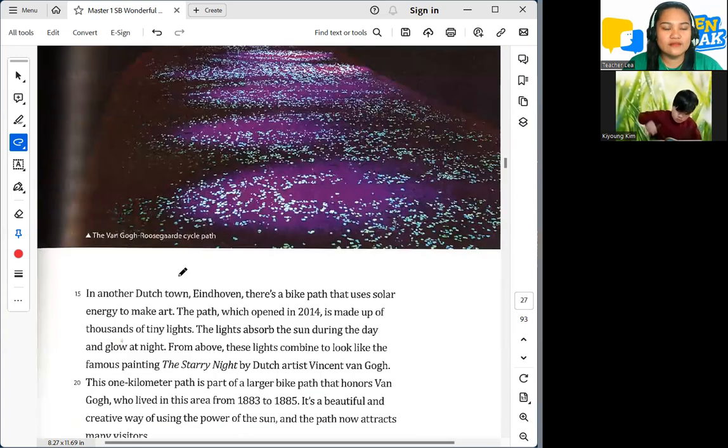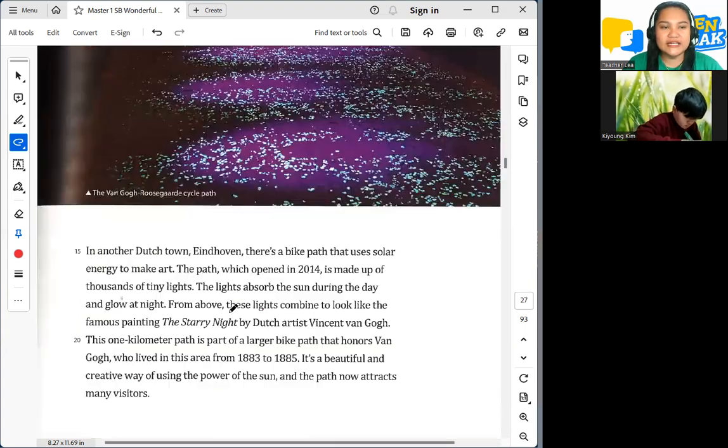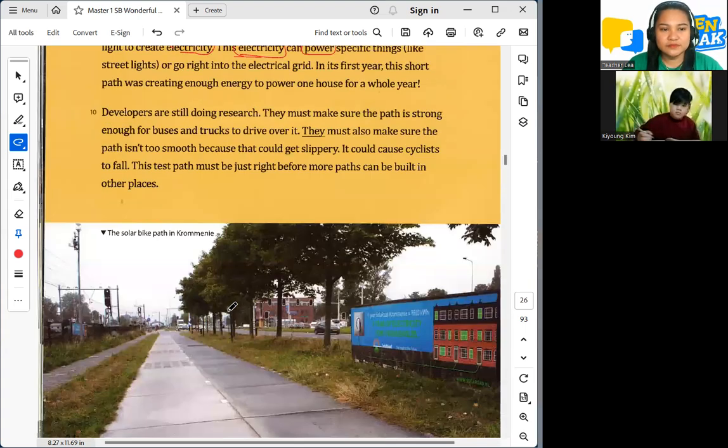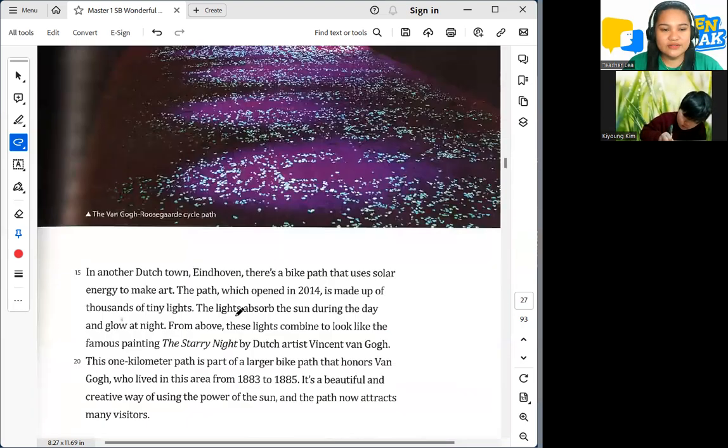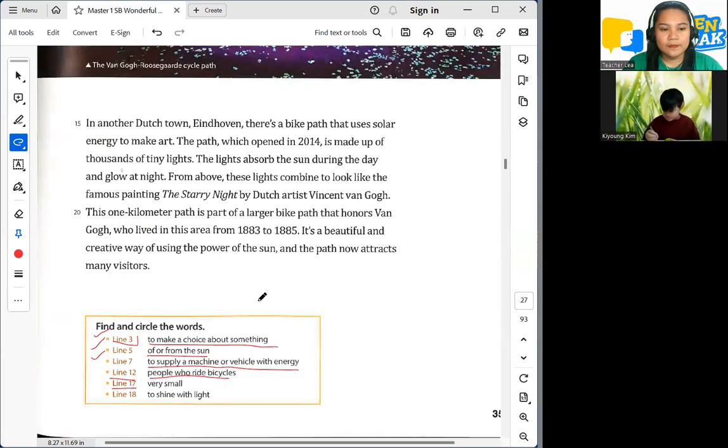Can you find line 12? A word that means people who ride bicycles. Cyclists. Good job. Let's go to line number 17. It means very small.